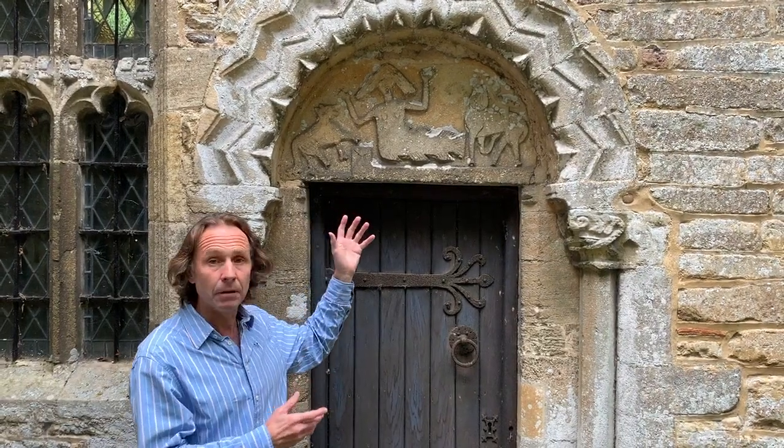So it therefore poses two teasing questions. Firstly, what is a pagan symbol doing on a building of Christian worship? And secondly, what is its significance here, 3 days' walk away from the sea? Now, neither of these are questions that we can answer with any authority, but just possibly the dedication of this church, St Botolph, can give us a clue.